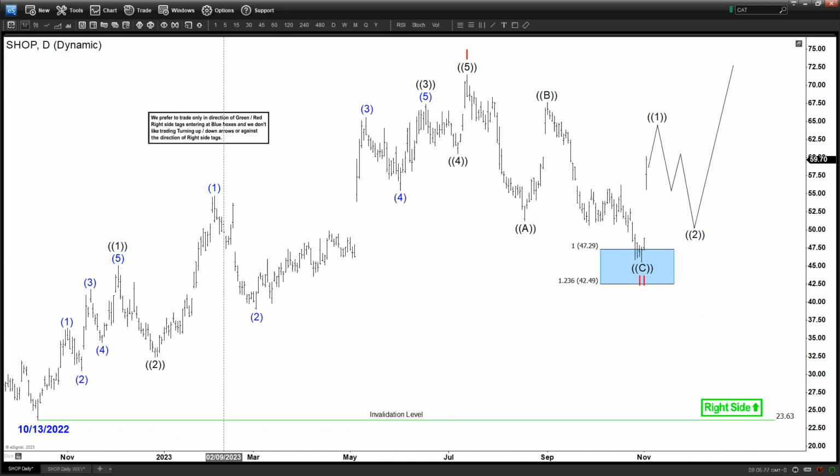I hope the idea is clear for Shopify. The stock should remain supported and it should be trading into new highs, specifically after ending this correction, either by the end of this year or ideally early next year.